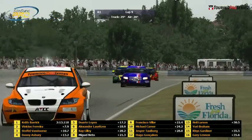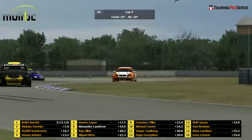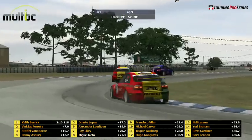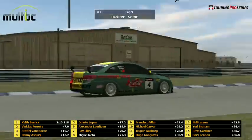Just saw in the background, I thought I saw some dust. And Lauritsen with a huge lock up into that corner there. You often see that from him. Does he? I don't know if you've driven with him. Obviously, he's one of your teammates now. Does he drive with a lot of rear bias?